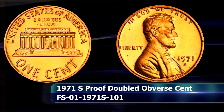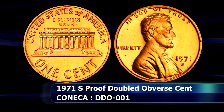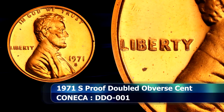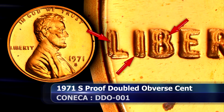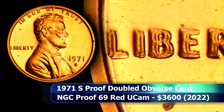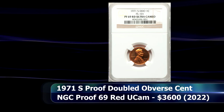On this coin, you should pay particular attention to the letters of Liberty, as the doubling is definitely the strongest here, mostly displayed towards the right of the affected letters. The effect is particularly noticeable on the L and the B, with the I seemingly appearing twice just in between the two. NGC graded an example of this coin as Proof 69 Red Ultra Cameo, which was sold at auction in 2022 for the price of $3,600.